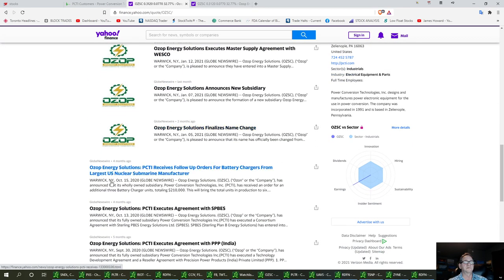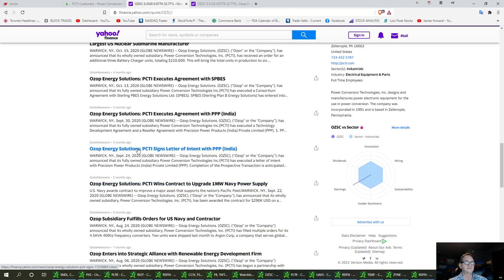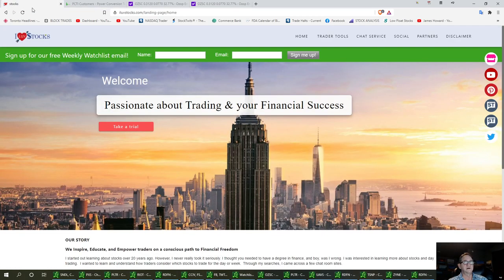It also received a follow-up order on battery chargers from the largest U.S. nuclear submarine manufacturer, about 4 months ago. If they're doing stuff for the military, just imagine what they can do for the car market and for local public green energy. So I love stocks.